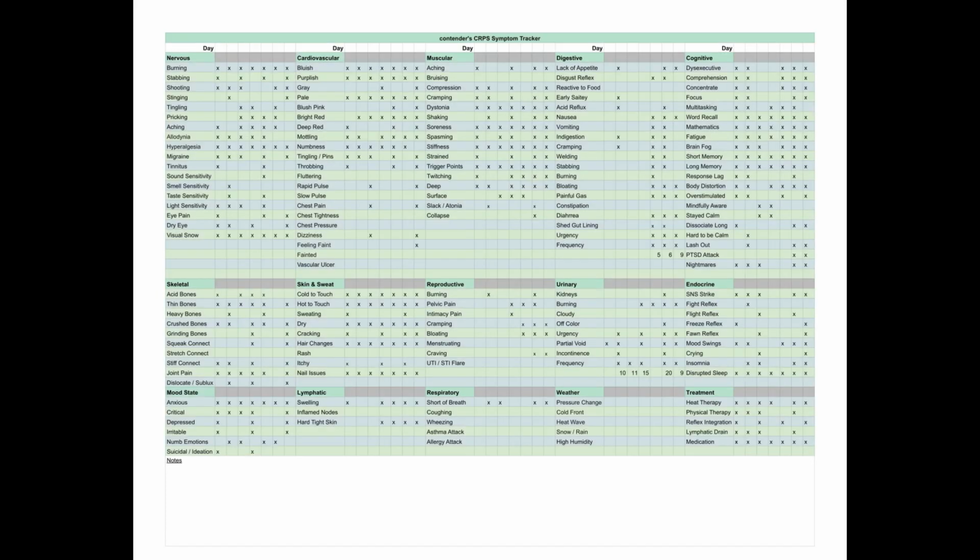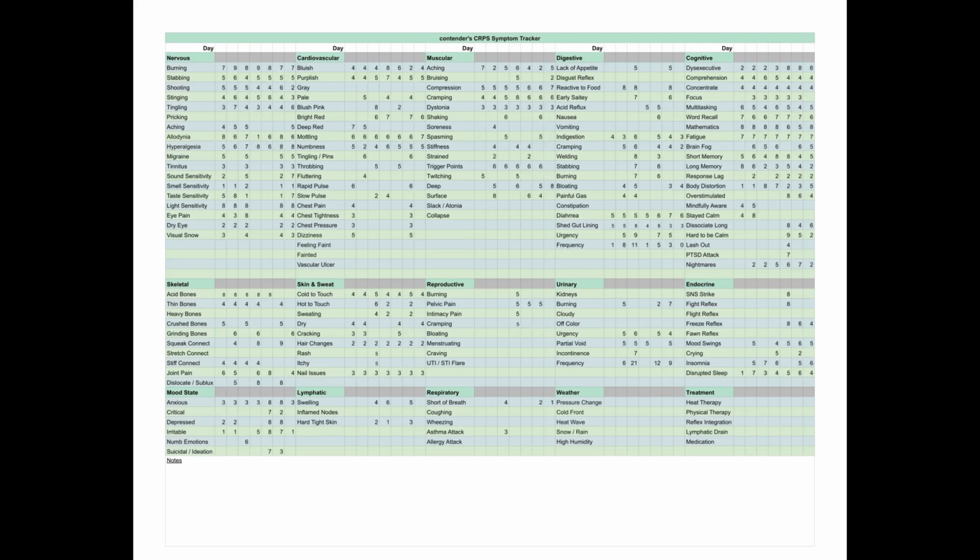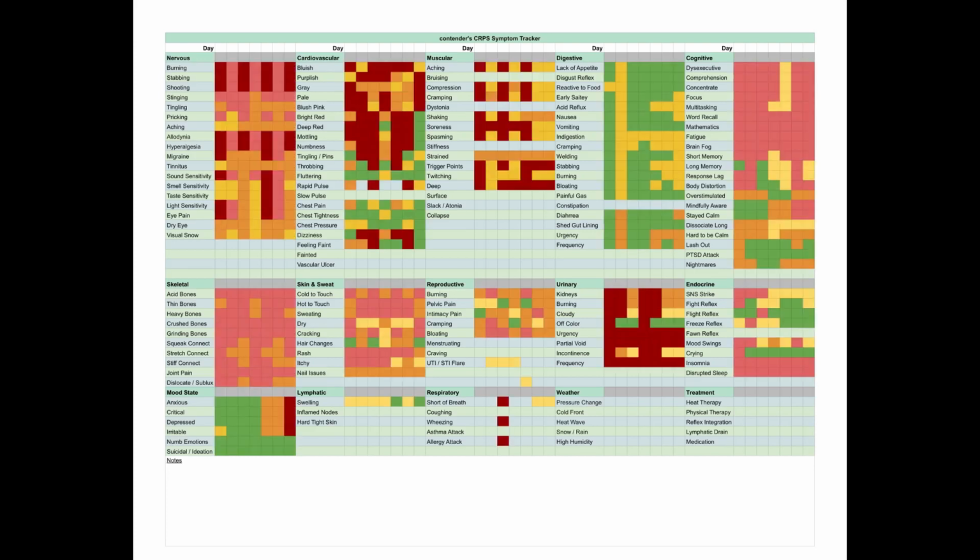Now, as far as these go, there are several options. You can fill them out however you want, obviously. There's the tried and true checkmark version, but you could also fill it in with numbers for the severity, frequency, or length of whatever symptom you are experiencing that day. So how you denote that could be up to you and your personal subjective experience. You could also fill it in with colors if you are a more visual type of person and you prefer to do it that way. However you want to fill it, totally up to you, but I just wanted to give some options.